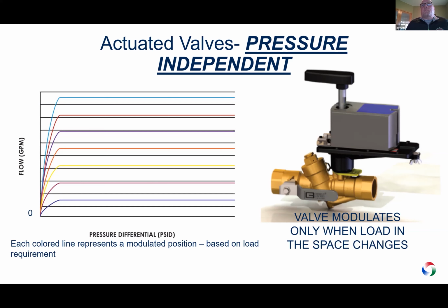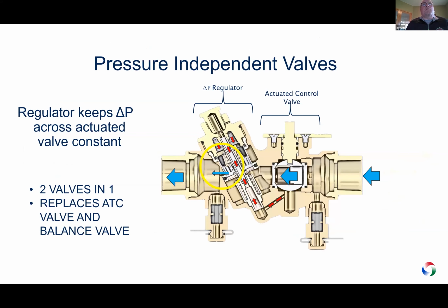So with a pressure independent control valve, we do something very similar to an automatic flow limiting valve, where we control an orifice with differential pressure.